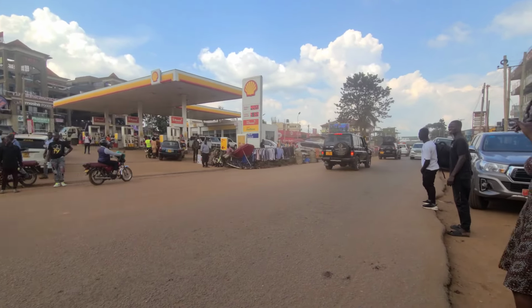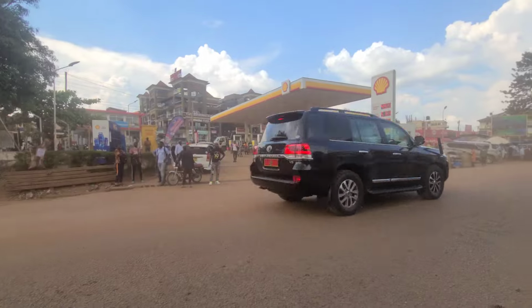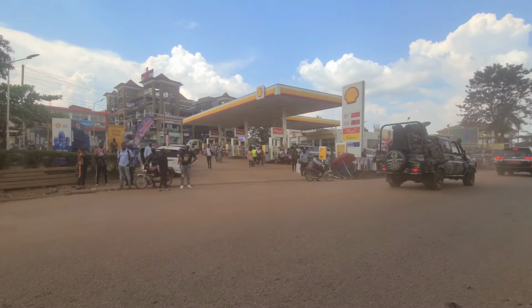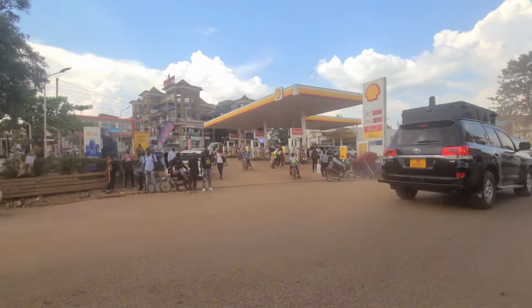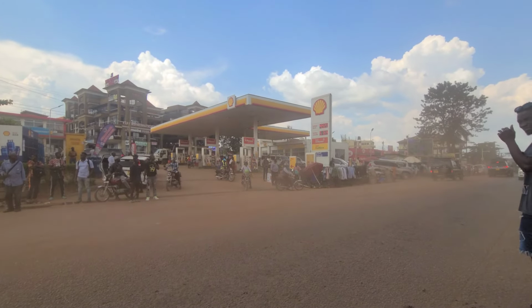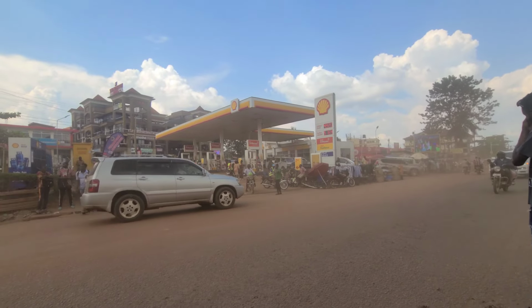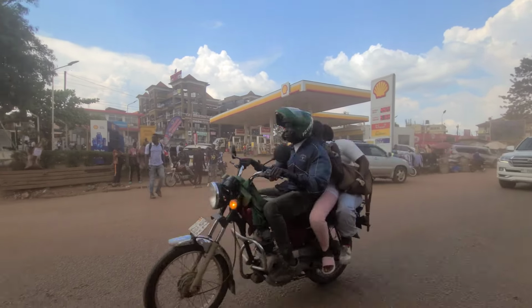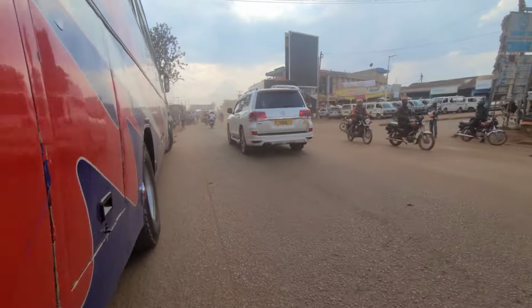I don't know whose convoy this one belongs to, but it has to be the president. Or if not, the son, General Muhoozi Kainerugaba.